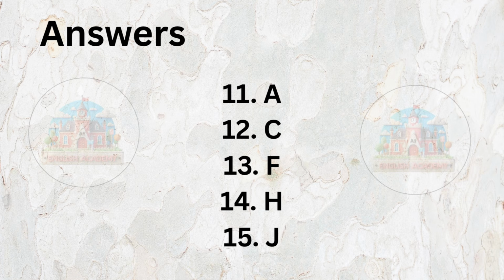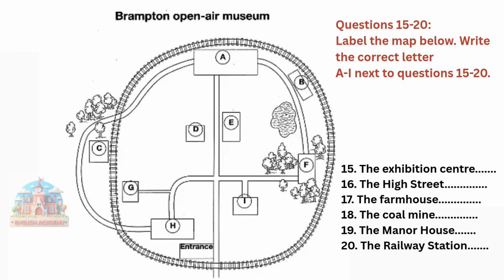Before you hear the rest of the talk, you have some time to look at questions 15 to 20. Pause the recording for 30 seconds. Now listen and answer questions 15 to 20.